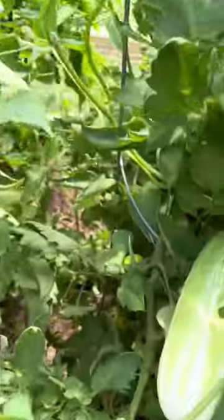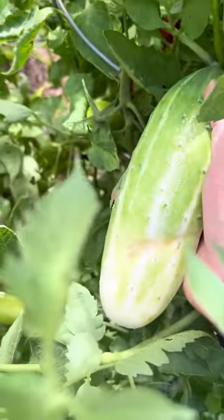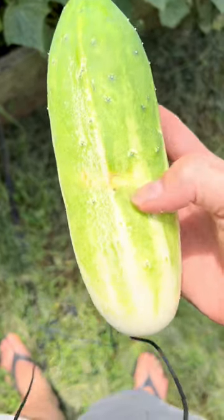Okay. Well, look at that sucker. It's huge. This is supposed to be a pickling cucumber. That's not supposed to be that big. Look at, that's where it was up against the tomato cage. Maybe I better check for more.